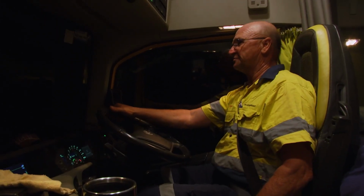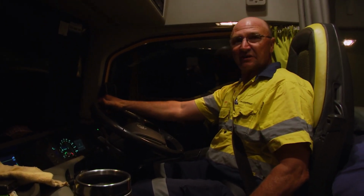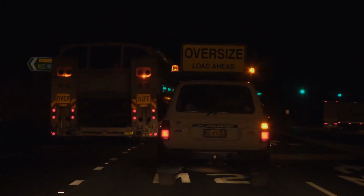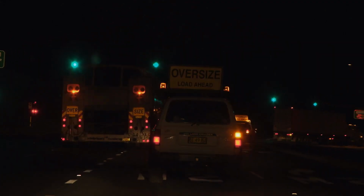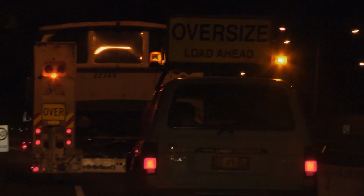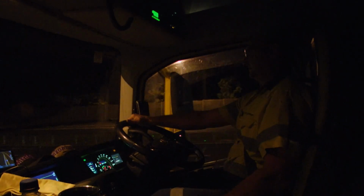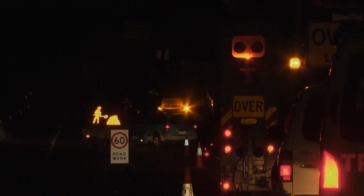You don't know what to expect. You don't know what's coming around the next corner. Anything can happen. To comply with his permit, Scruffy needs to be through Sydney by daybreak. Roadworks, left lane shut. Oh yeah, I'll make it a little bit interesting. Copy. Delays from roadworks are the last thing he needs.